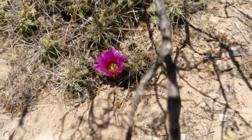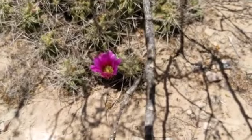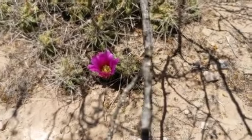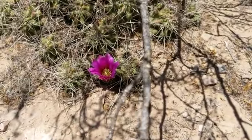I'll try and find a better one. This one's kind of under another bush. It's only got 2 purples right now. We saw yellow and we saw purple. I think I missed all the red ones.